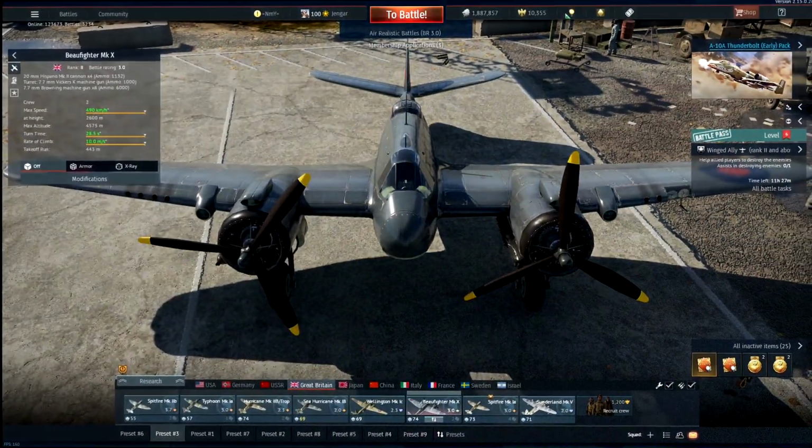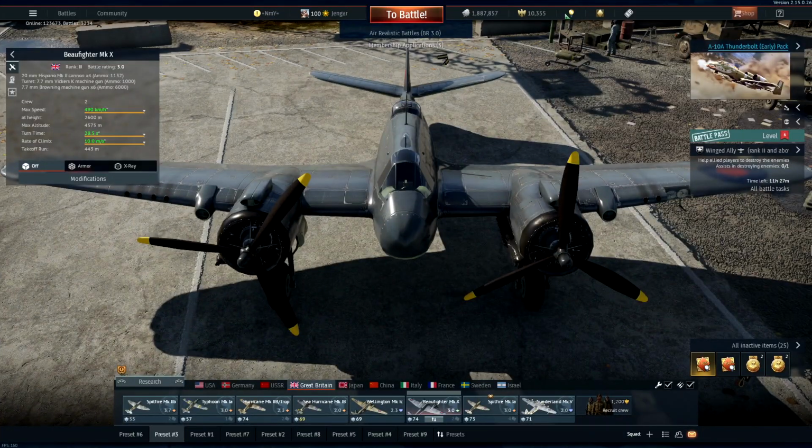Hey guys, so here we are after the match. Now with these textures, I think this one has new textures, because it looks so sharp and pristine that I just like, wow man, this thing looks good. But it's also fun, man. The Beaufighters are very, very interesting planes. Many people overlook them. You don't see them that often anymore.